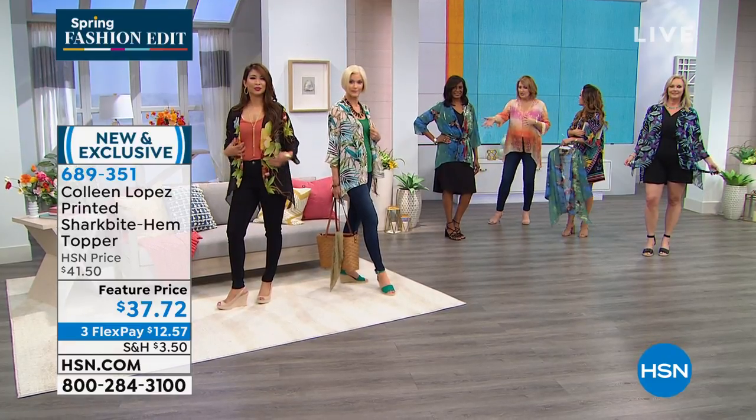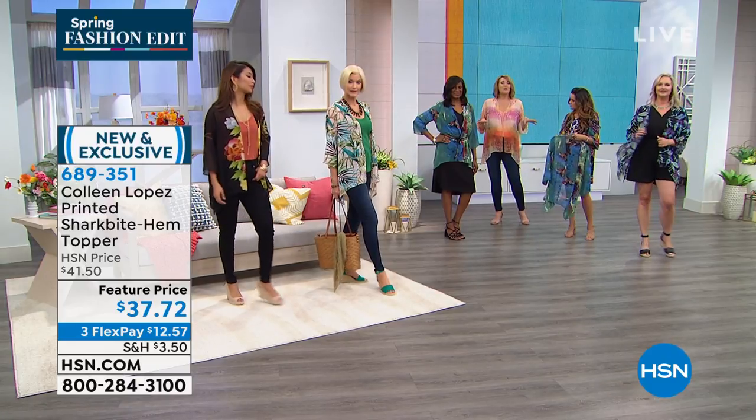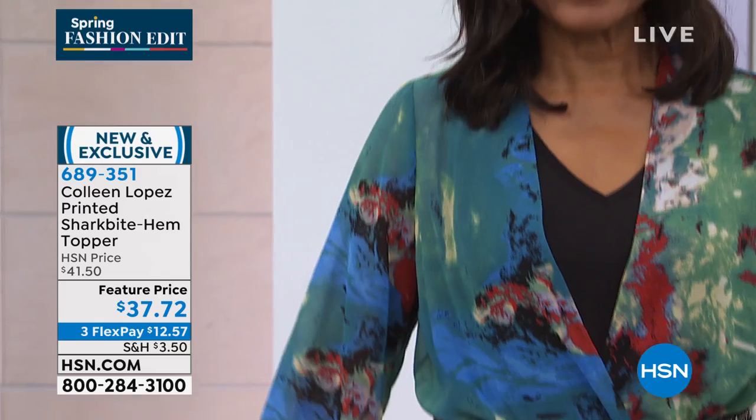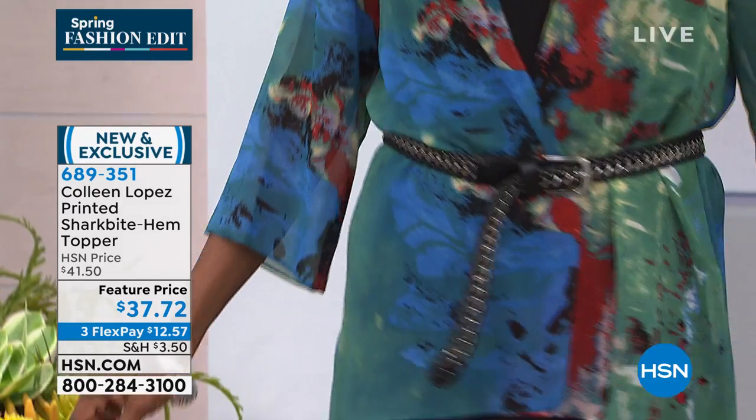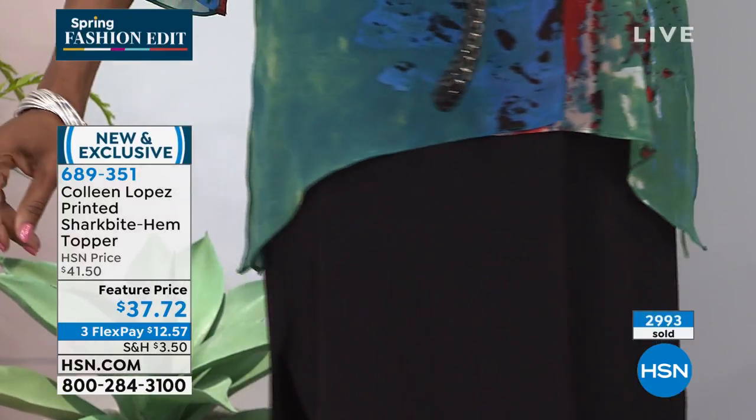The way Inger's styling it, this looks very polished, and yet you can be as casual as you want to be. That's what's fun about these easy toppers. I like that it's a little longer. It's super flattering. I like that it has a great sleeve. It's not too tight. I like that the prints are exciting and beautiful.